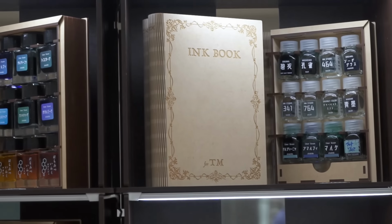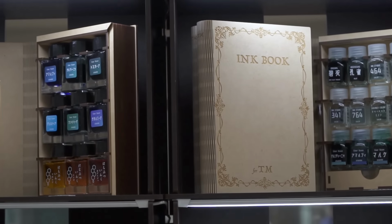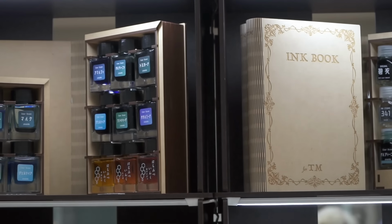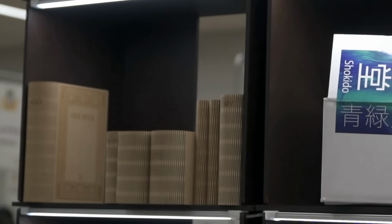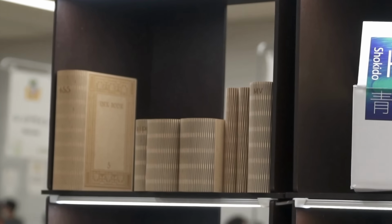Here you can see the one on the right is for Tamiya sample bottles, and the one on the left is for Tono and Limbs. You can put the bottles in there, close it up, and shelve it like you would a book.